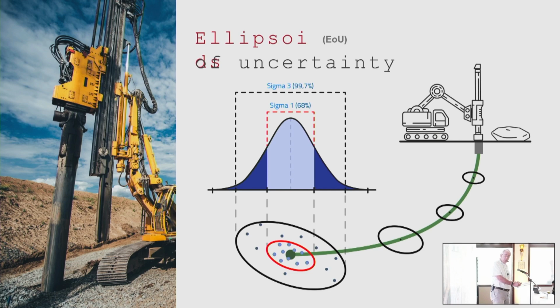We think we should be using 99.7% certainty. It guarantees catching any possibilities of surveys being outside of the ellipse. And of course, if you use a more accurate survey tool, you will end up with smaller ellipses.